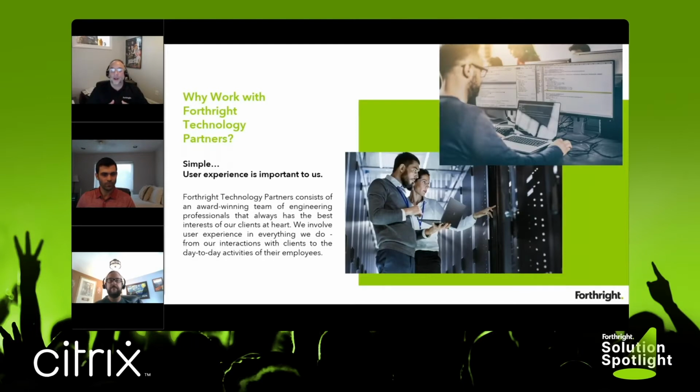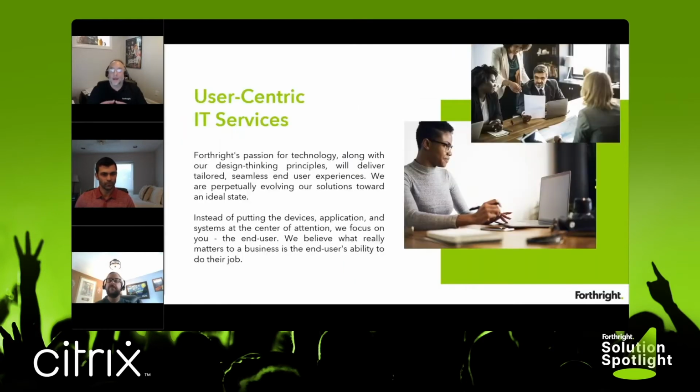Forthright's been helping clients optimize their application delivery for decades. And for us, it's not just about the tools and the various technologies that you use. It's really about how do you supercharge your end user experiences. So we built an entire practice around being very user-centric in everything that we do. Now, what does that mean? That means that our passion, our focus is not centered around the different tools or technologies or even processes that are optimal for us, but rather, how do we put ourselves in your shoes? How do we pay very close attention to the experiences and outcomes of your end user population?